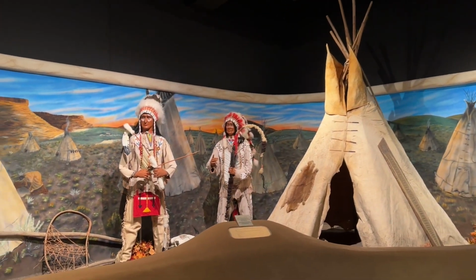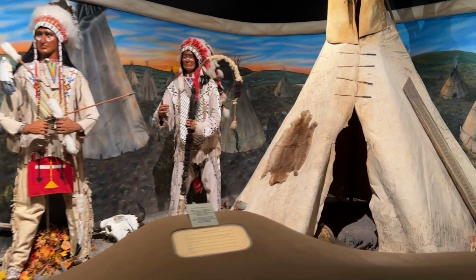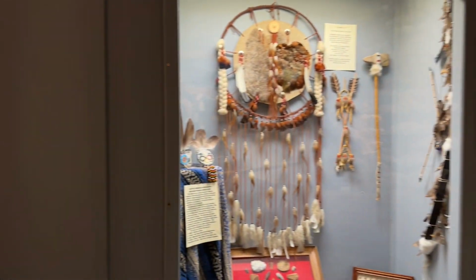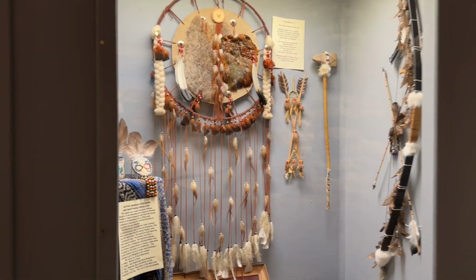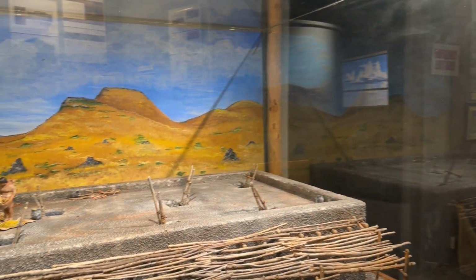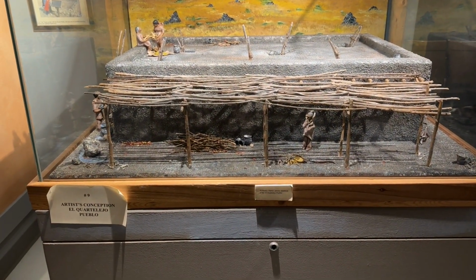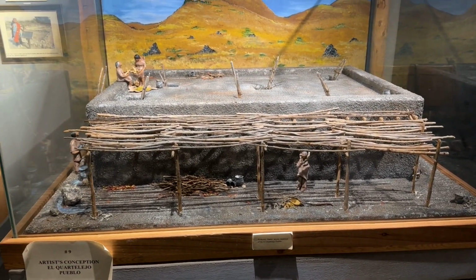Representation of the people of the plains. Mostly here was the Apache, but there were other tribes. Here's a representation of Native American art that were actually made by people of Native American culture. This is a representation of what the El Cuartelejo site might have looked like when it was in one piece. There were no doors, all entrances were from the roof.